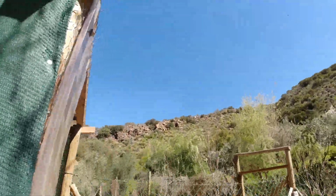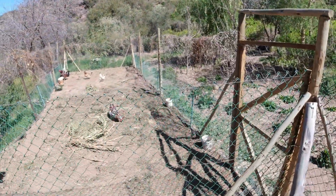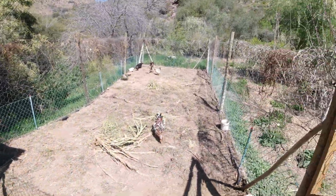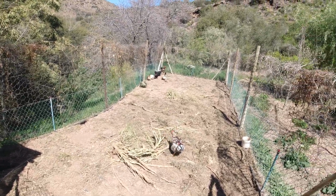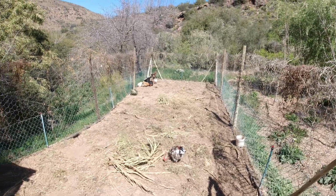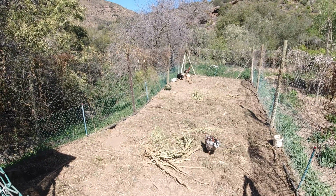And then either side of the straw yard we have two small production systems. So they're busy with this now. So this is a small garden. Over winter we produced vegetables here, and we harvested, and the chickens are now cleaning up and adding fertility to the soil.